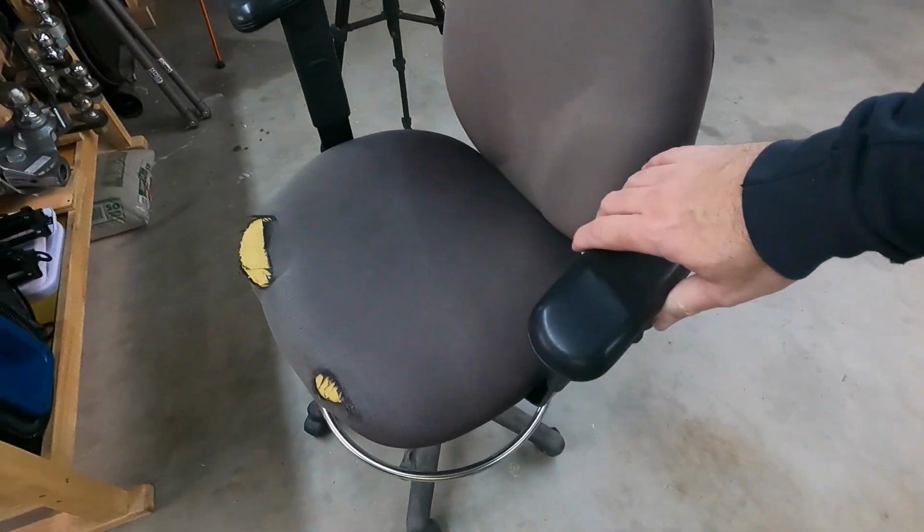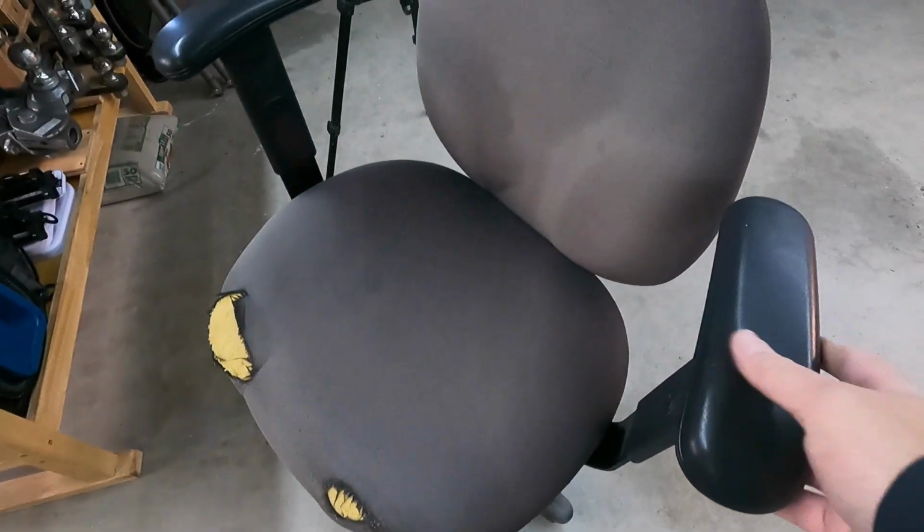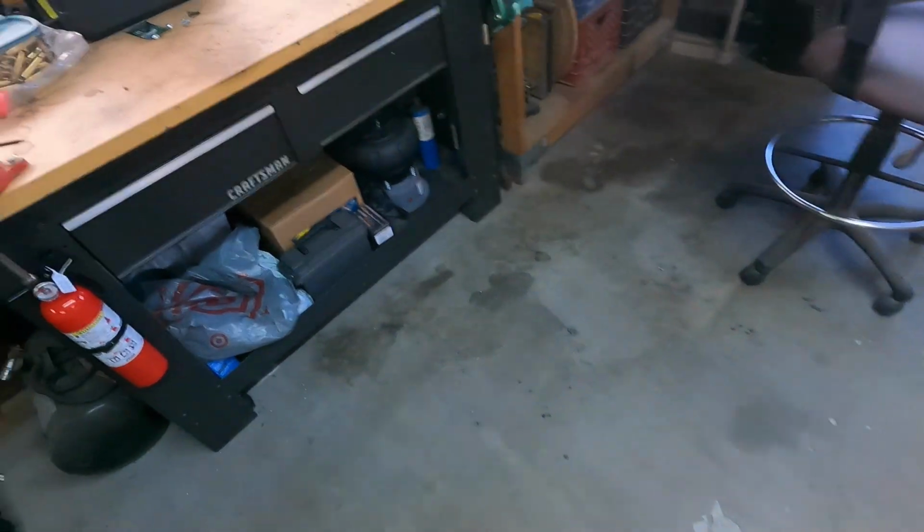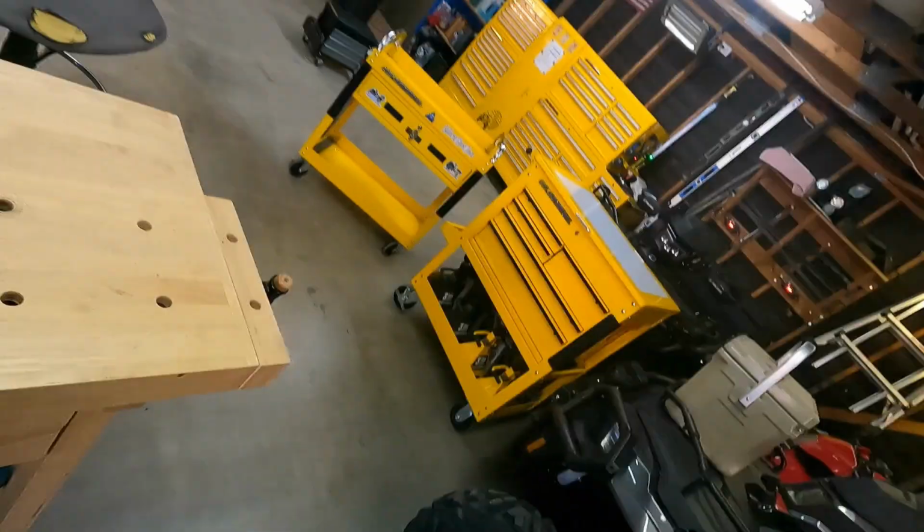Some of my favorite stools. I don't know if you can tell, but that's quite wiggly there. I think a bolt fell out, and I've got it on the bench over there, and these are quite wiggly. They're just falling apart and need some fixing.